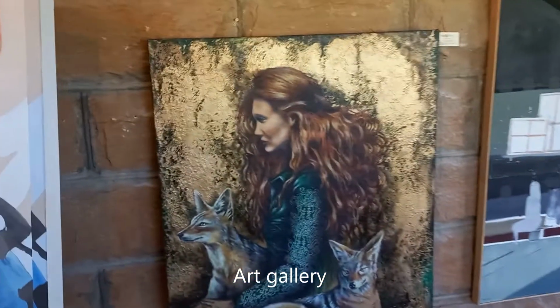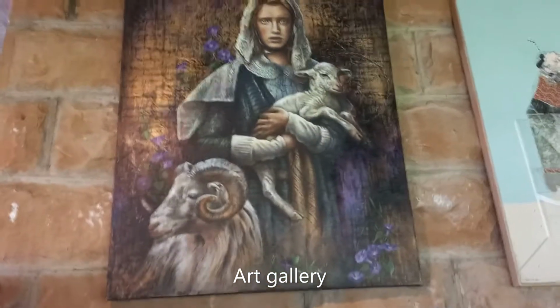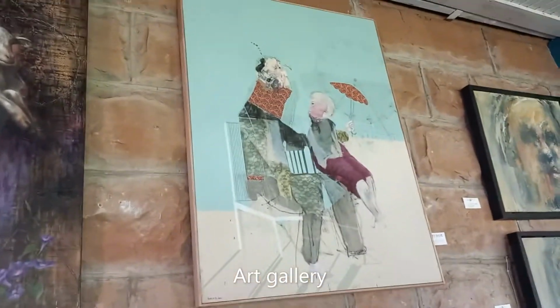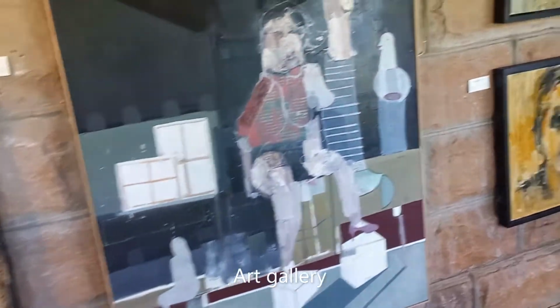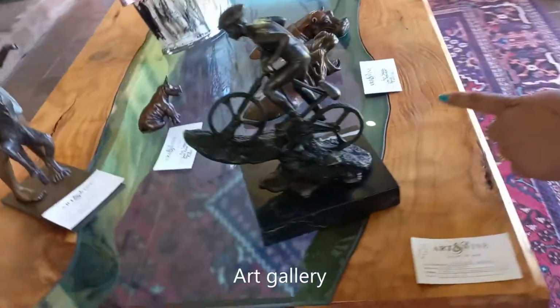Here you see the collections. That's Mary and a little lamb. It's very realistic, I'm telling you. And even this side, you see, these are also showcase. But if you see the price, the 6,000 rand one is.